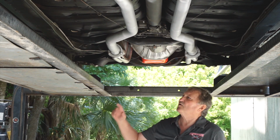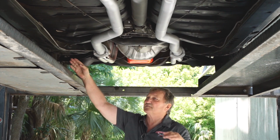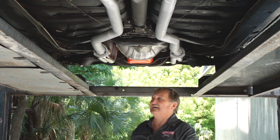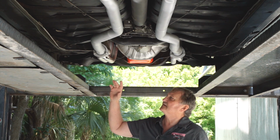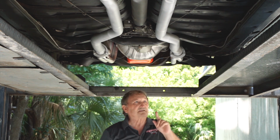The hardtop cars have a C-channel section where it stops the box frame, C-channel, and then it starts the box frame in the back again. Convertibles are a little different. They're a little structurally better. They have an entire box frame, front to back, on these vehicles, in the convertible only.